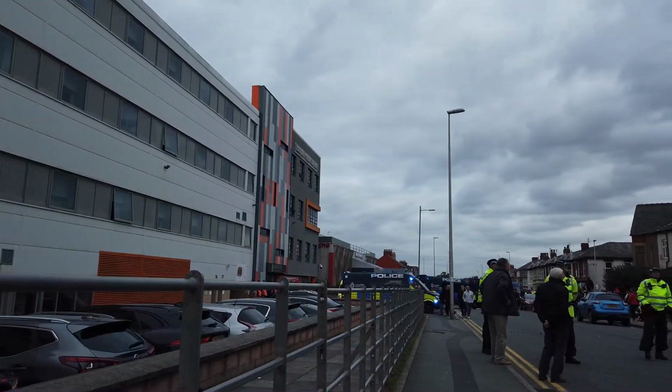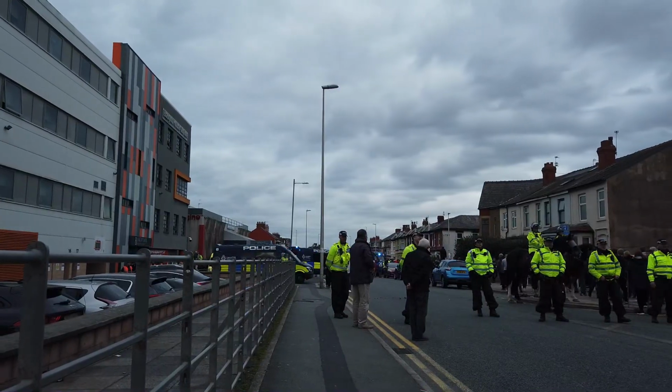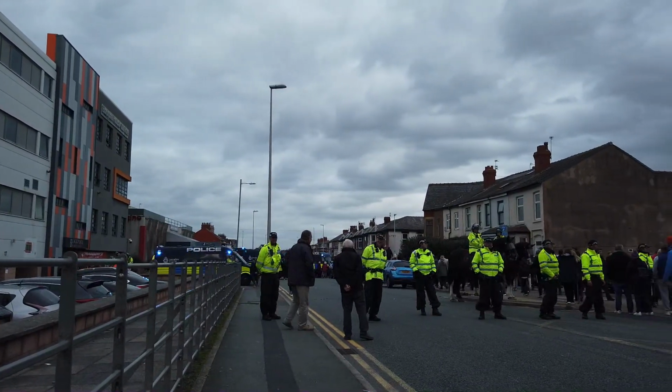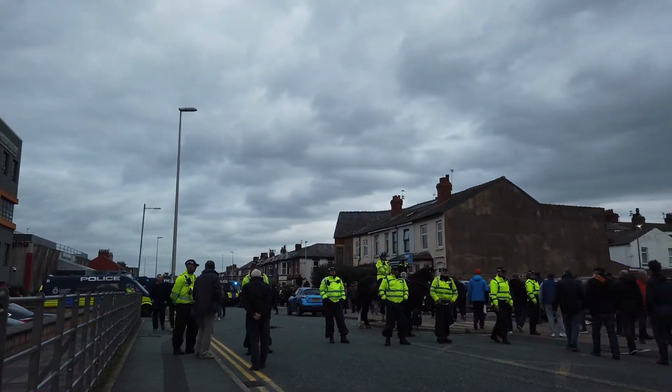So there you go, we've got a wall of police here on Bloomfield Road at the end of the Blackpool versus Preston game. Blackpool winning 2-0. Massive derby game. Look at this. Crowds are mental.